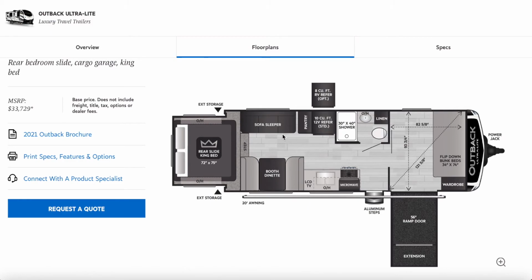It's a slide out, so it comes all the way in here. So really, to use any of this, you have to have the slide out, and it's a king bed. That's a big bed. We like seeing this model. We've been in it before. It's very spacious in the bed.